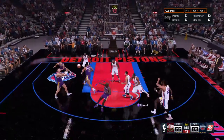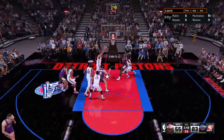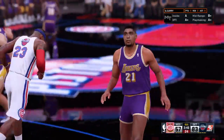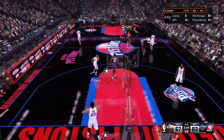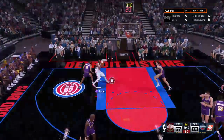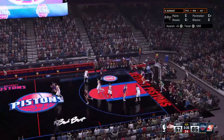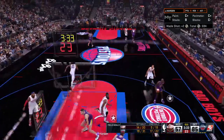Payton against Curry. Here's Duncan, takes the 12-footer and hits. Balanced scoring for them. They're moving it well. Yeah, you love to see teams share the sugar. Everybody getting a touch, everybody enjoying an opportunity to score it. That makes it a lot of fun for everybody on the court.